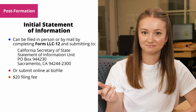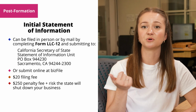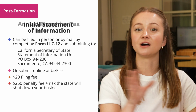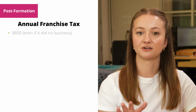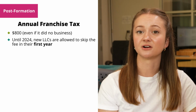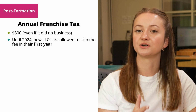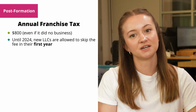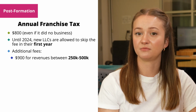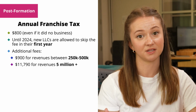That price isn't bad when you consider that the penalty fee is $250, and there's the risk the state will prohibit you from continuing in business. A California LLC must also pay an annual franchise tax of $800, even if it did no business. But until 2024, new LLCs are allowed to skip the fee in their first year of business. Driving your LLC to success is good news, but it comes with some bad news. Additional fees kick in that vary from $900 for revenues between $250,000 and $500,000 and $11,790 if you end up making more than $5 million.